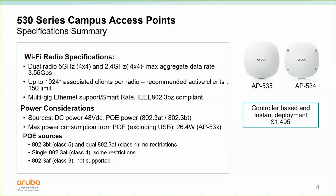Think you're adding an additional modem or maybe a sensor or something that's utilizing that port. Whatever it is, if you do utilize it, remember you're going to have to use a little bit more power. We do support bt on these just because of that USB port, and we also have dual 802.3at ports on them as well. So if you want to power it with 30 watt, you're definitely able to do that. You can also do the up to 60 watt if you're utilizing bt there.